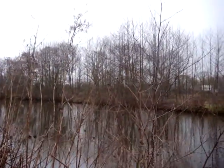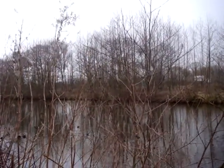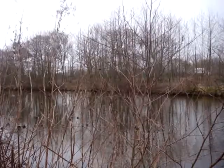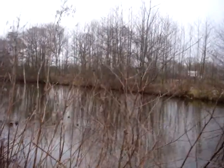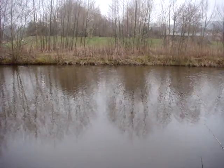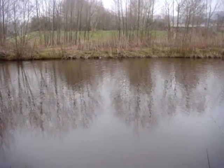I changed to a float because I got the method feeder, that's the right one this time, caught up in a tree just over there. I adventurously cast, and I thought it was a really good cast because the method feeder landed in the water a few feet away from the bank, but then I realised there were tree branches over where it had landed, so I realised straight away that, oh well, that's another method feeder gone. But then again, I managed to get it back.